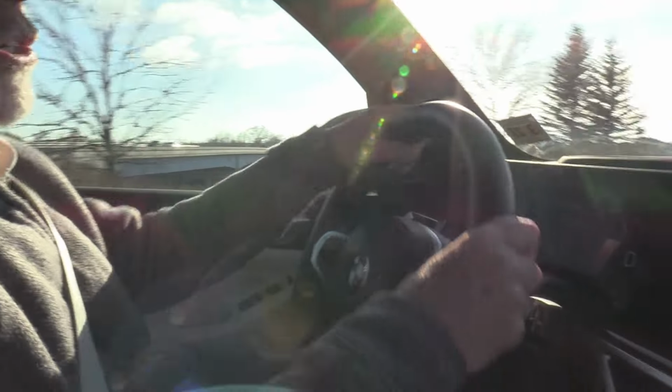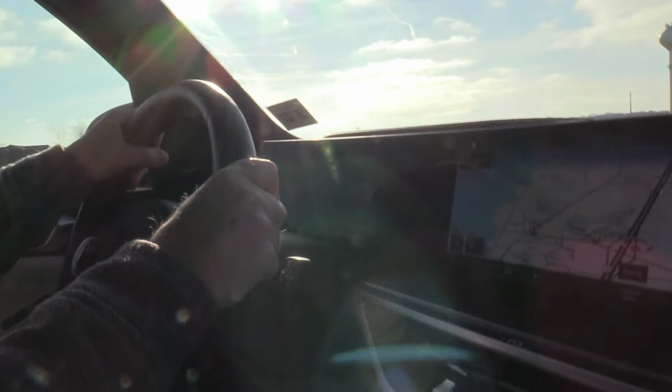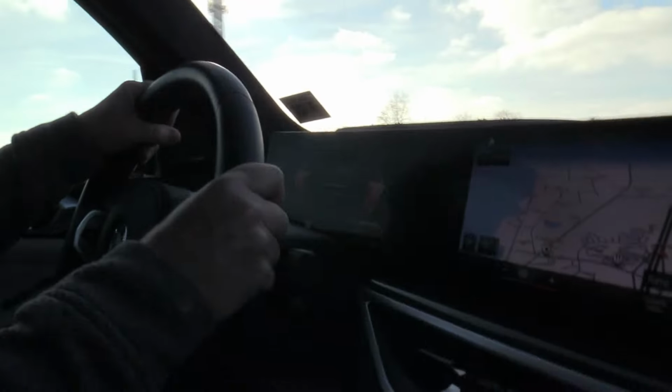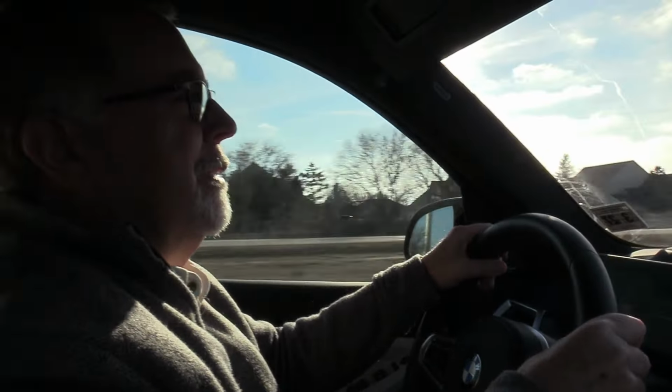We got a straight shot here on our entry ramp. Listen to that. That has a nice sound. And listen to the shifting. Yeah, it's like we're in a race car. Oh, that was a buck too, right? That was a buck too. Of course, we never did that. Kids, don't try this at home. This is a closed course.